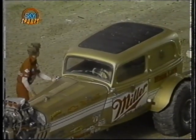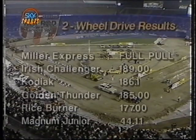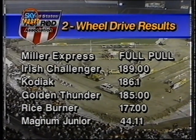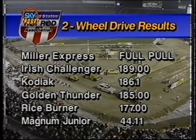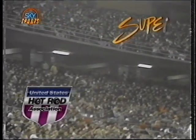There's your winner, Steve Jaski, in the Miller High Life Special. The 34 coupe gets the job done today. The Miller Express wins it with a full pull at 200 feet plus. The Irish Challenger goes second for Dan Walsh. Kodiak third. Heilman's Golden Thunder fourth. Romsberg and the Rice Burner and Schultz and Magnum Jr. rounds out the competition from San Diego's Jack Murphy Stadium.